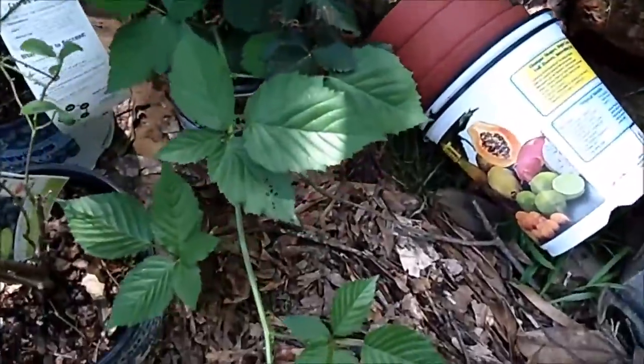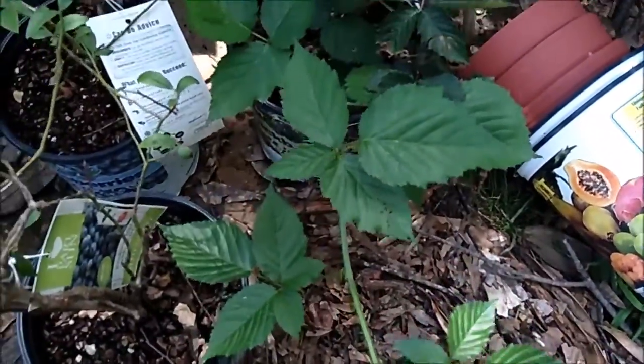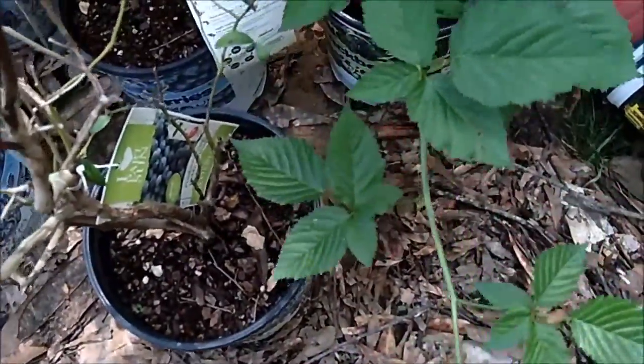My blackberry is doing tremendously. All of this is new growth. All of this vine, when I bought this, it had none of this.